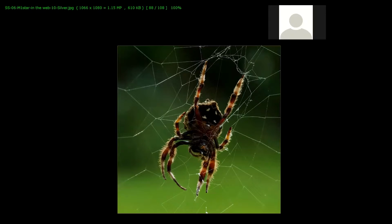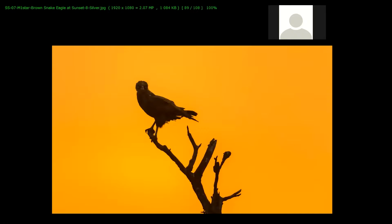And then the next thing I think you're marked down for is just a bit more light on the body of the spider, because now it comes across a little bit on the dark side, and you can't really see a lot of detail in the spider itself. But otherwise, a beautiful image. Yeah. Thank you.